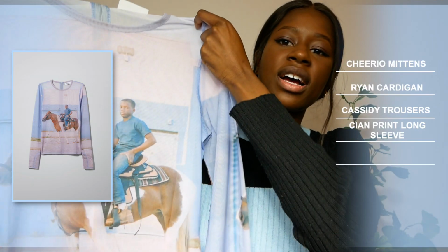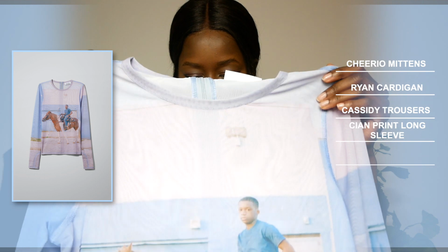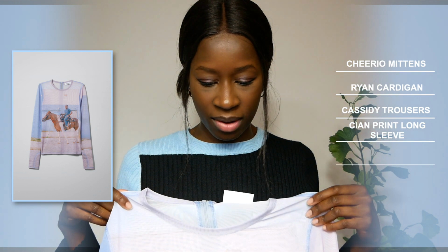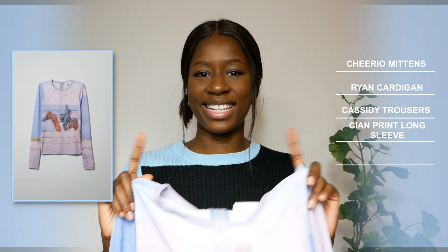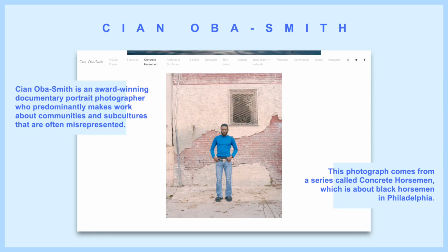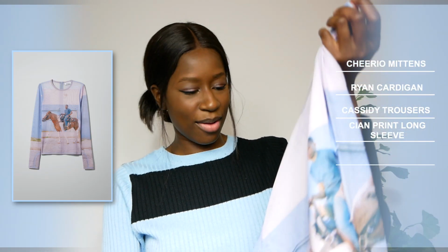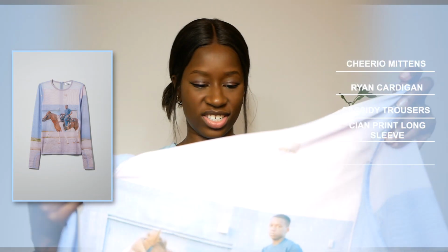So this item I'm very excited for. This photograph, this print is by a Nigerian Irish photographer. There's a story behind it and I'm gonna insert the infographic here. It's very cool. I'm excited to try this one on.